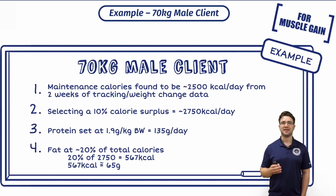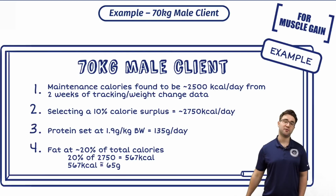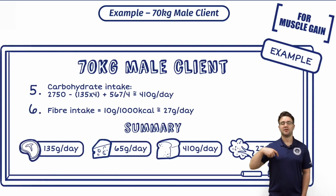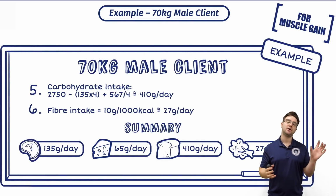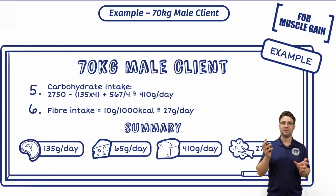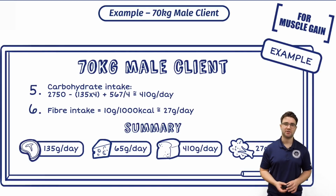We're going to set protein at 1.9 grams per kilogram of body weight because I wanted to make the maths a little harder for myself in this one, apparently. That's going to be 135 grams of protein per day. 20% of calories from fat is going to be around about 65 grams of fat once we do the little bit of maths on that. And then taking the calories from protein and the calories from fat, adding them together, subtracting that from the total calorie intake that is our target, and then dividing that final figure by 4 is going to give us around about 410 grams per day of carbohydrates.